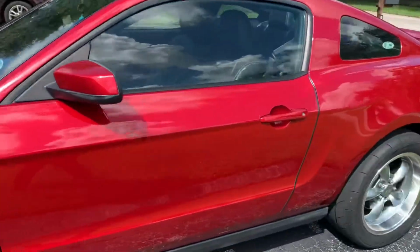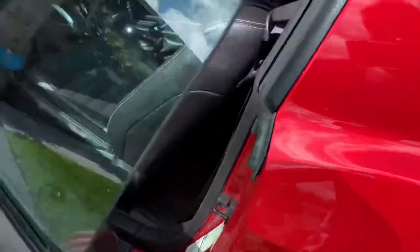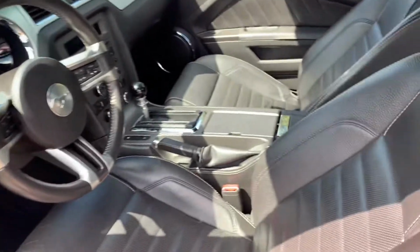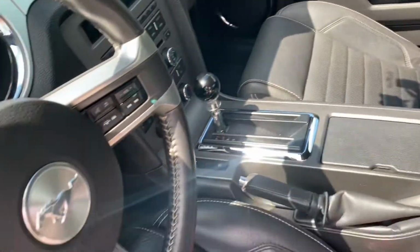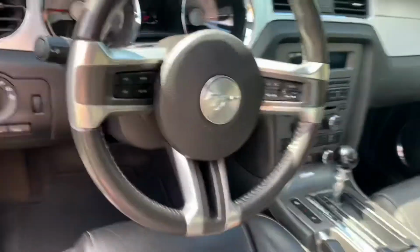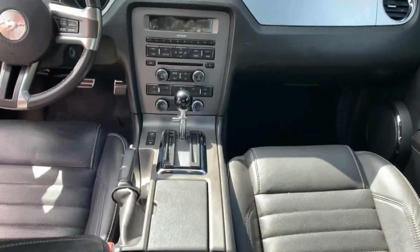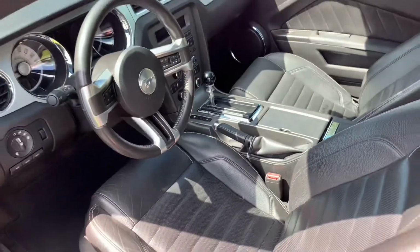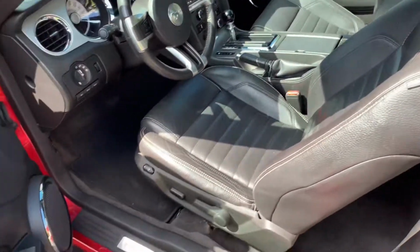Yeah, let's take a look at the inside. This is what sold me the most. 2011. Guys, this thing doesn't even have like a scratch on it, man. Looks like no one has ever sat inside this thing. Yeah, that's pretty crazy. So let's take a look up under the hood.